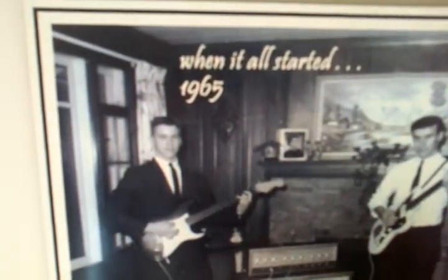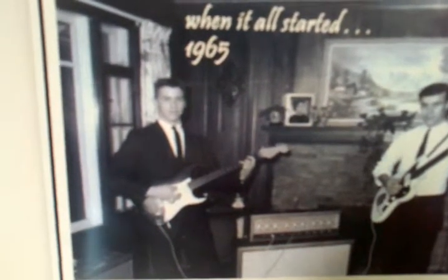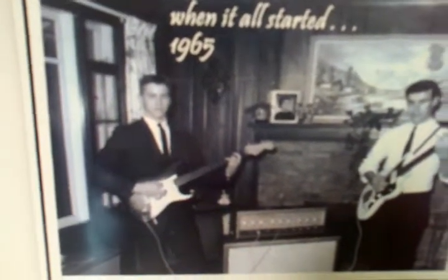This is my brother and I back in the day, 1965 when it all started. I only played for about a year even then, and then I dropped playing the guitar until about 2 years ago. So I'm still a rookie. My brother has played all this time, and he's really good. But I'm still a frustrated learner who has a lot of guitars.